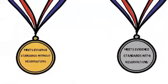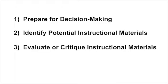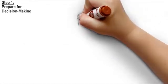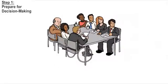A typical process includes: 1. Preparing for decision making. 2. Identifying potential instructional materials. 3. Evaluating or critiquing instructional materials. And 4. Making the final selection. Your first step may be to assemble a committee of teachers to advise on the selection process. This committee can begin by listing desired features and components for your instructional materials.